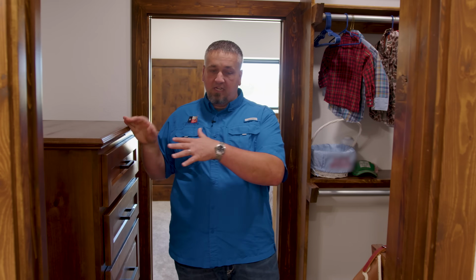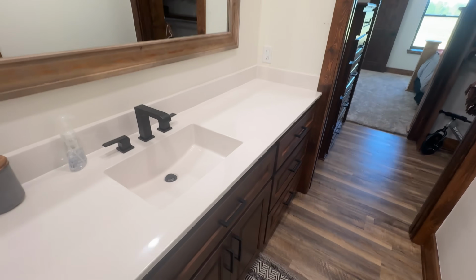So we've got some built-in cabinetry here that's got some drawers, kind of a chest of drawers here, and we've got hanging on the other side. And then we're able to flow right through using the pocket door here. We're able to flow right over into bathroom number 2. And you can see we've now transitioned to a cultured marble finish on the countertops here.